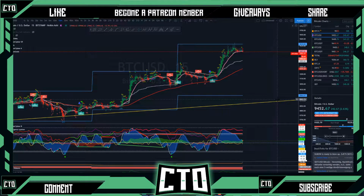And so we're going to look over the charts, see what we can tell about what might be headed up for BTC in the near-term future. We're on the 15-minute time frame.